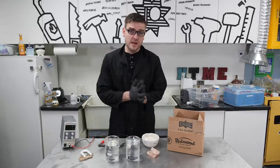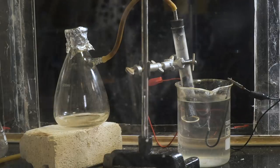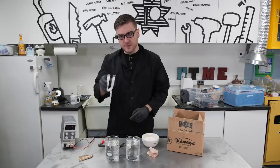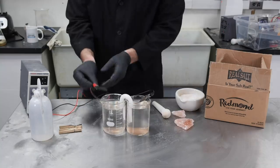So next I'm gonna produce two compounds, bleach and lye. I've actually kind of stumbled into how to do this before when I was making sulfuric acid. For it, I'm gonna take some salt we collected in Utah and dissolve it to produce a solution of brine, connect them with a salt bridge, and run electricity through them. One beaker should produce bleach and the other one should produce lye.